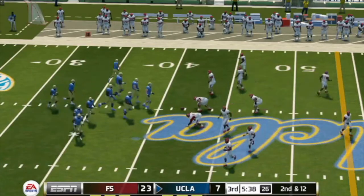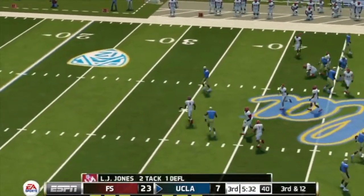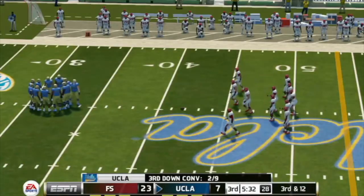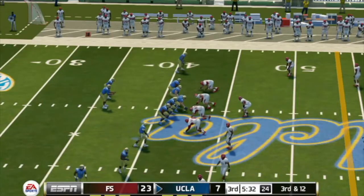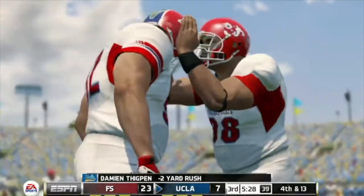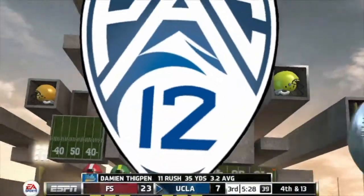Second and 12 coming up here. Ball on the 42. Incomplete. Almost picked off. Off and he won't make it. This guy's out of his stance so quickly that he's really a nightmare to try to block, as they found out right here on this play.